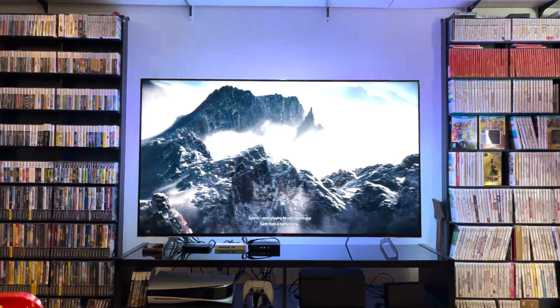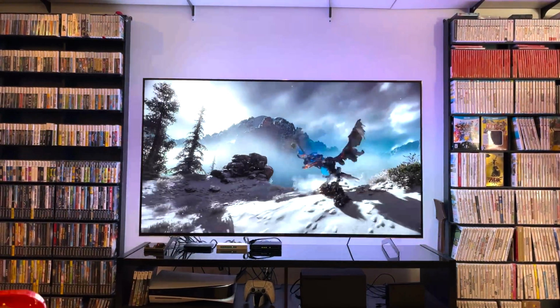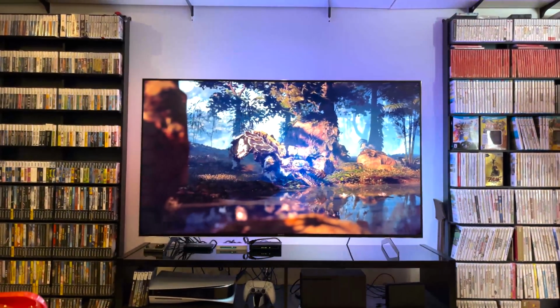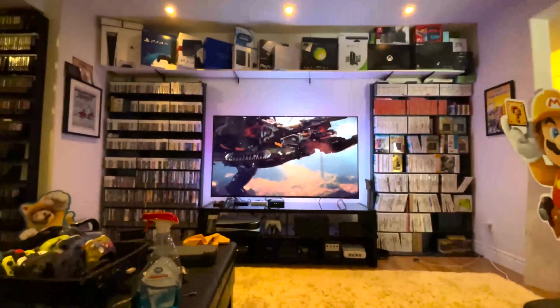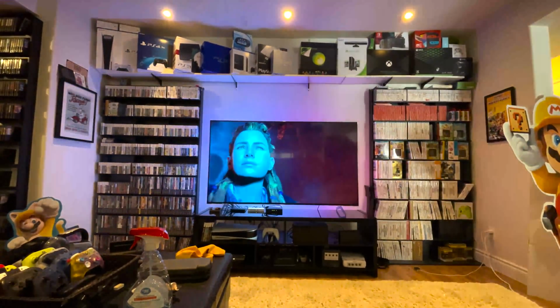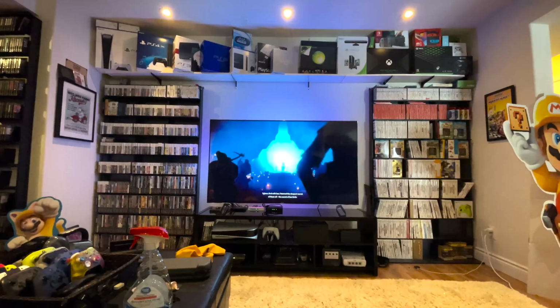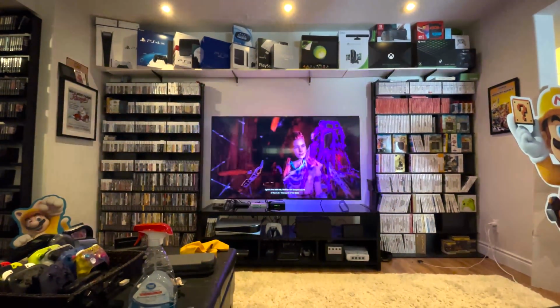So I have to say I am quite impressed with the color accuracy that it's projecting, based off of what's on the screen itself, and also with the light dispersal. It lights up this whole entire space quite well, as you can see. Even on the side walls there, it's projecting light, which is very cool. Really impressed with this so far.